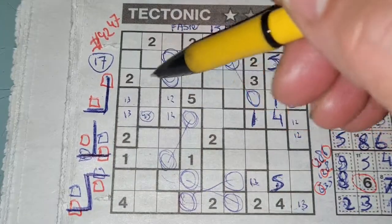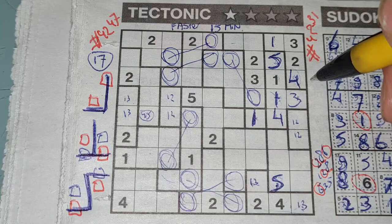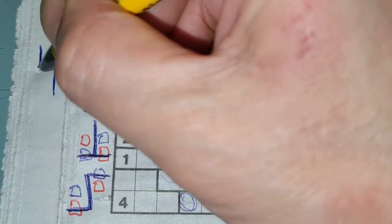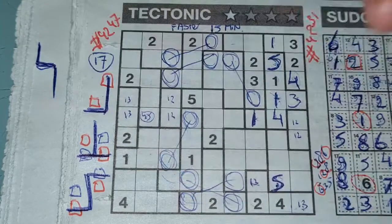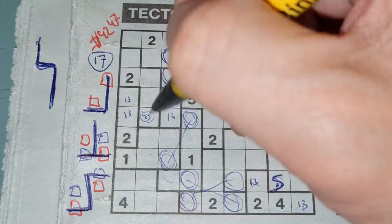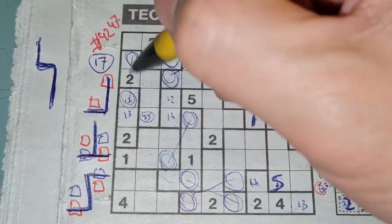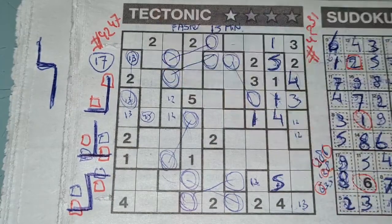Then we have one figure here. Let me draw this here. This box has always the same number as that box. So in this case, the 1 or a 3.